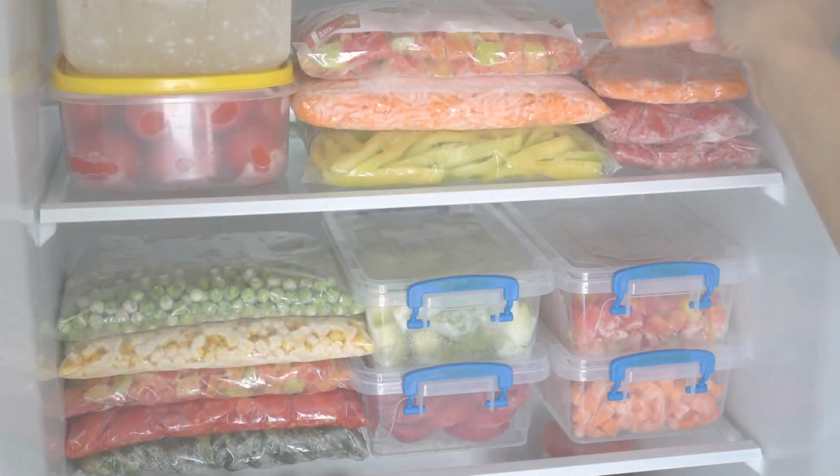Mistake 4 is just tossing food into the freezer. Most freezers lack the organization of a fridge. Using plastic bins can help keep your food organized and prevent the discovery of a mystery cheese object years down the line.